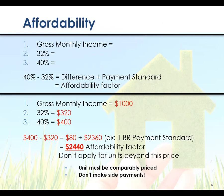The payment standard for a one-bedroom voucher is $2,360. Apply that $80 to $2,360, and we have $2,440. This is the max contract rent that you can be approved for based on 40% of your gross monthly income. Keep in mind that the unit must be comparably priced. Do not make any side payments to the owner for additional rent. That would be a program violation, and you could jeopardize your Housing Choice Voucher.